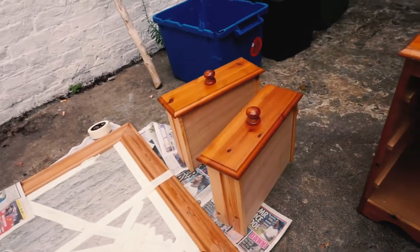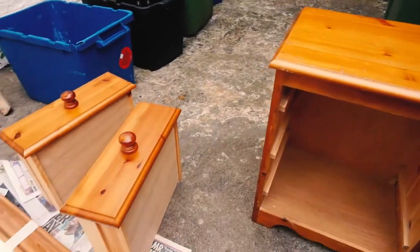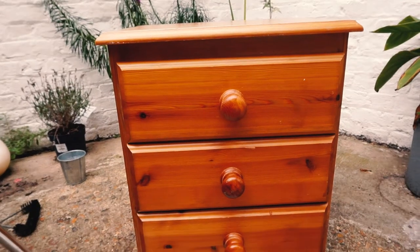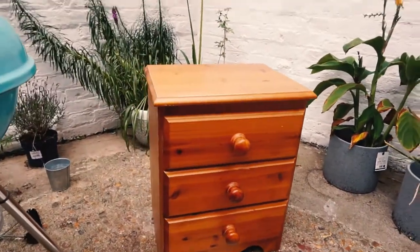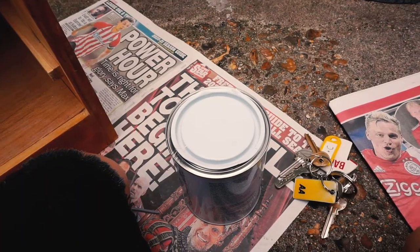Right, take two. I'm now painting my bedside table. Let's turn this into an antique white. So this is the before bedside table. Yes, I'm not a fan of this Albany wood. It's just not my day.